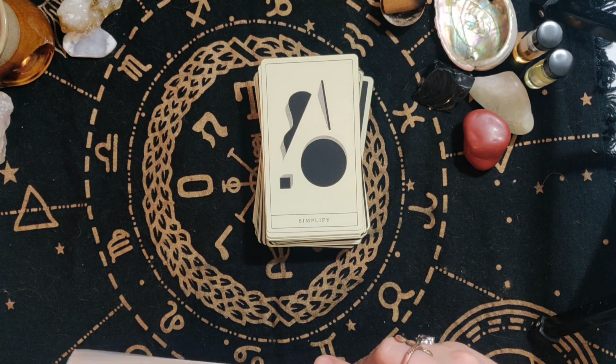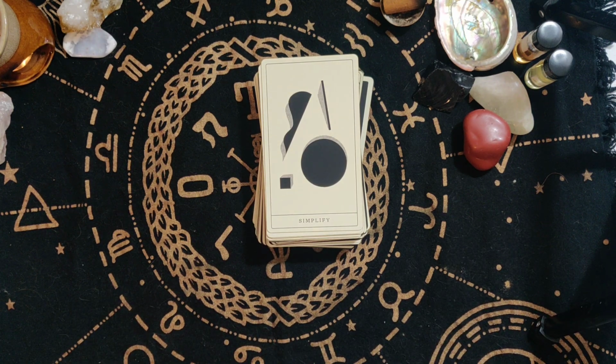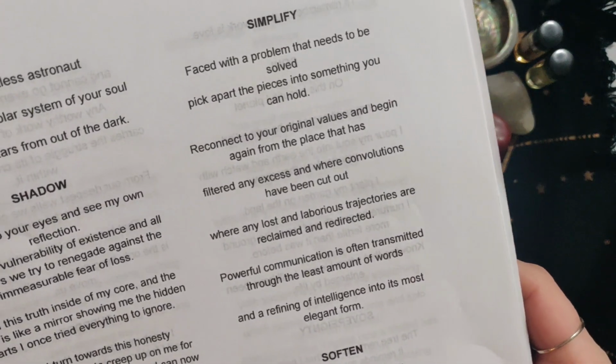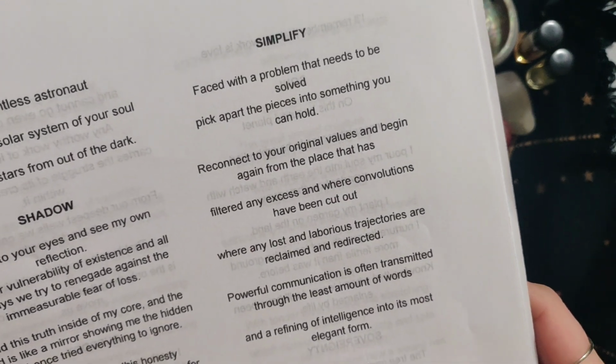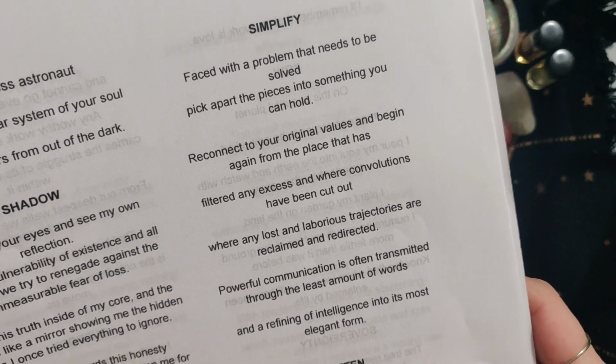I'm literally singing the alphabet in my head to get to where S is. I am a child.